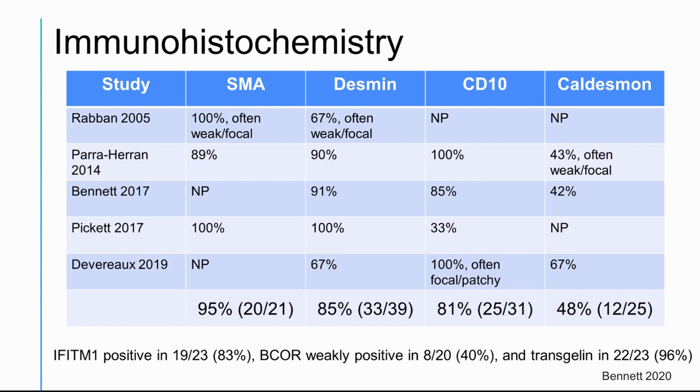We recently looked at a series of 23 uterine inflammatory myofibroblastic tumors for novel IHC markers that have been used in the literature recently. So IFITM1 is an endometrial stromal marker that's supposed to be more sensitive and specific than CD10. And as you can see here, nearly all of our tumors are positive for this marker. Similarly, transgelin, which is a smooth muscle marker, touted to be more specific and sensitive than SMA, desmin, and caldesmon, was also positive in nearly all of our tumors.